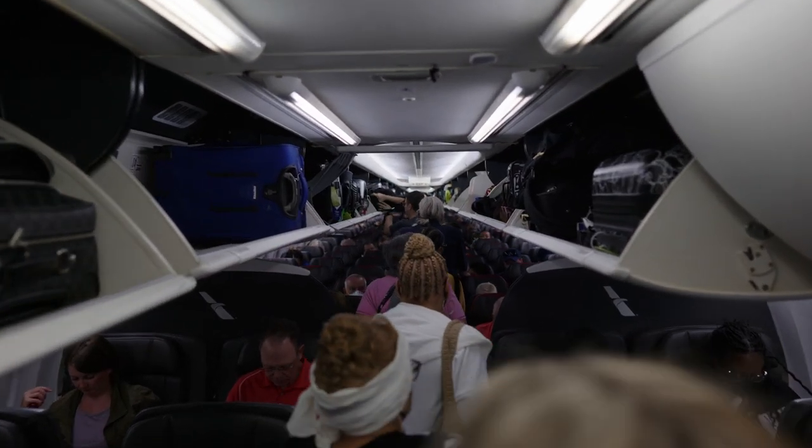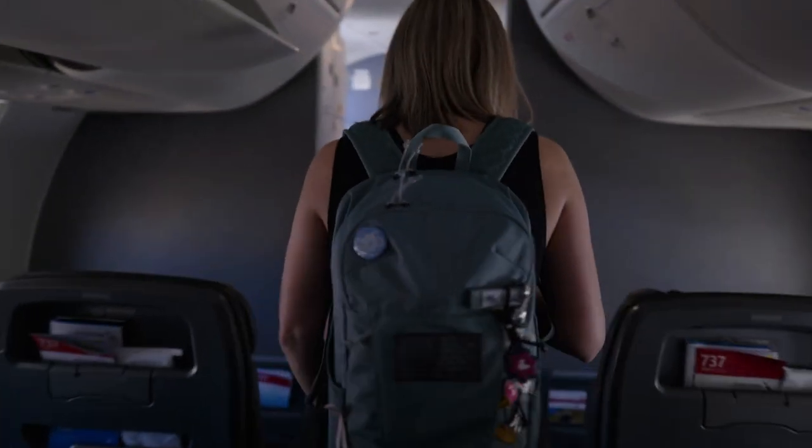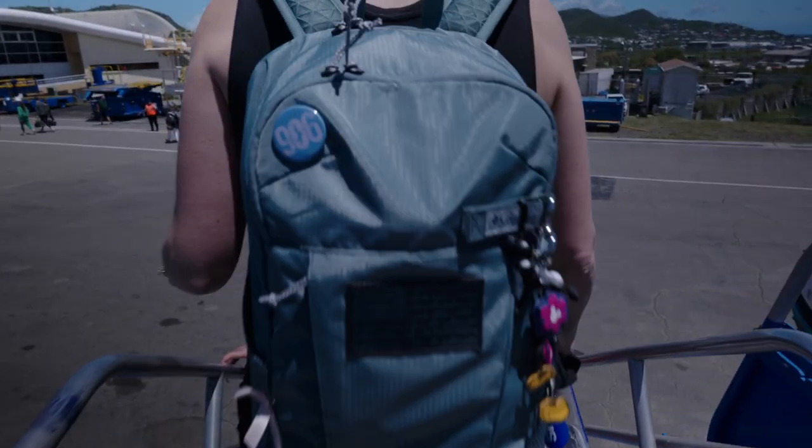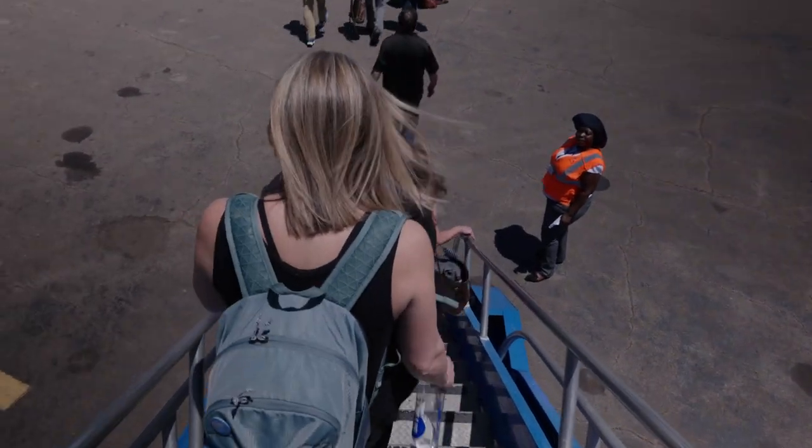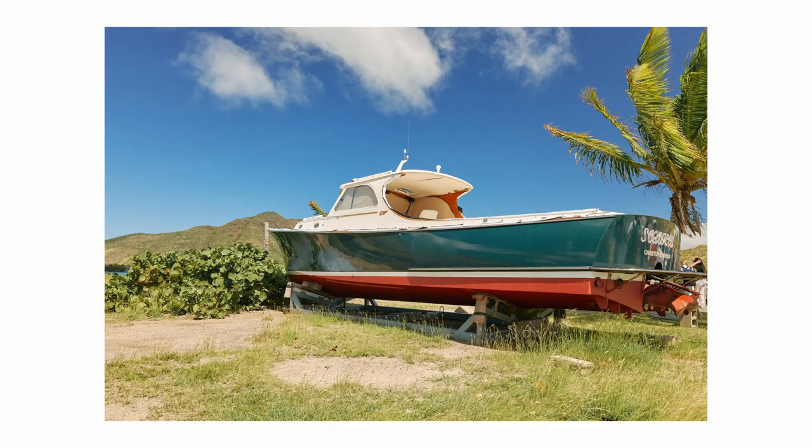We eventually got down to the airport after flying from Detroit to Miami and then Miami to St. Kitts, and boarded a bus. At the port where we boarded, there was a bunch of cool stuff, like an old boat right here. You see this boat right here. Just a cool shot. I don't think anything special, just capturing the scene.